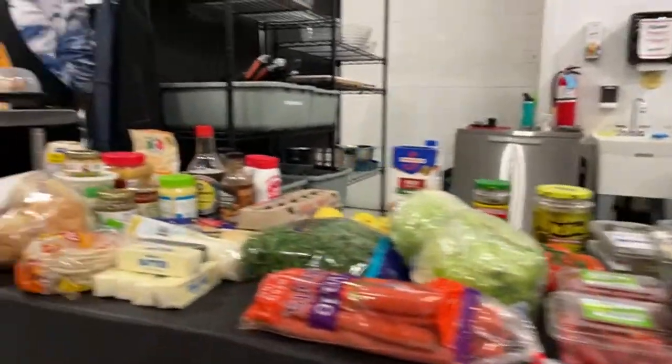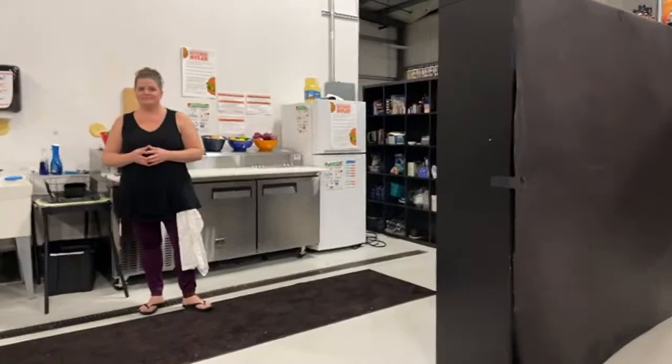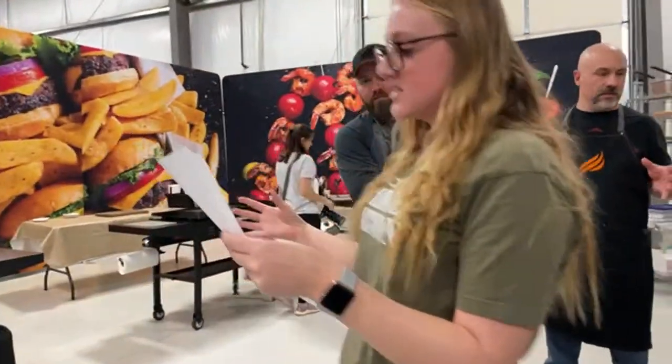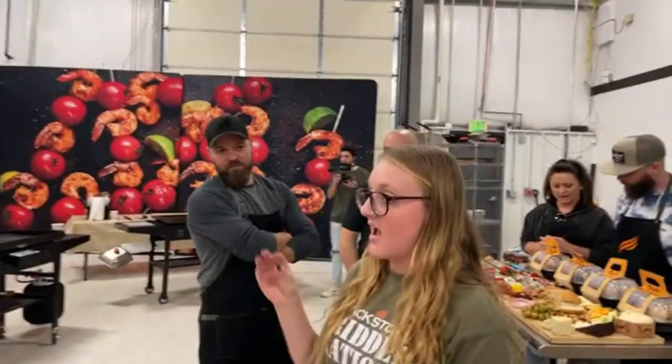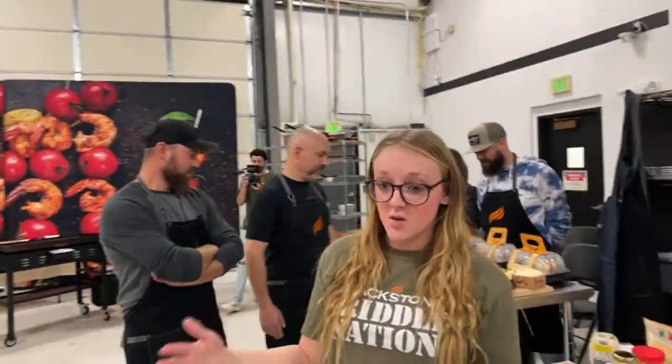They have access to this full kitchen behind us with tools, everything, the spices. Everything is in there for them to use. And it's bite-sized? Yes. So today's theme is bite-sized. They have to make everything fit into 1 bite. They have 45 minutes to complete this challenge.